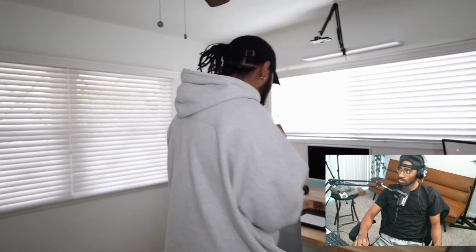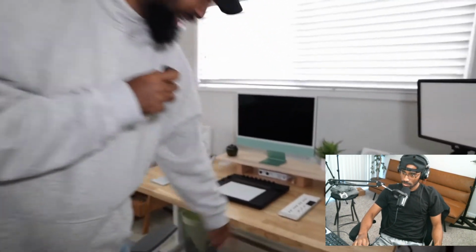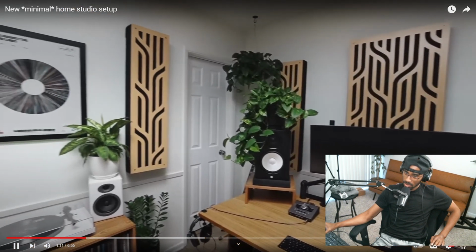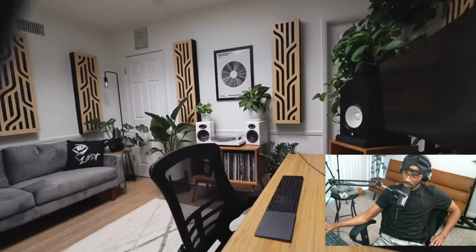So first and foremost, I wanna give a huge shout out to Uplift. Uplift sent me this desk. It's a standing desk. I needed one of these desks, the Uplifts, so that way I ain't sitting there for my music production and editing, sitting down for hours, bro. It can get you tired. It has all these functions similar to the one that I have in my studio. If you remember seeing my last studio tour video, it's a beautiful desk. I believe it's like 60 inches, sturdy wood.